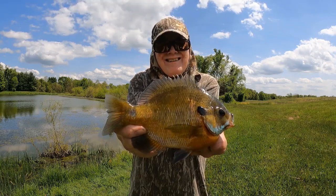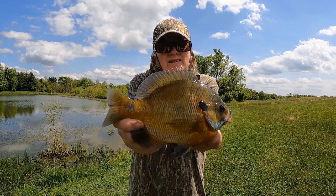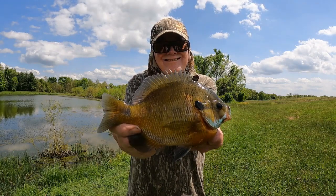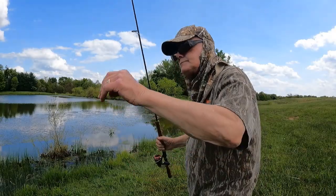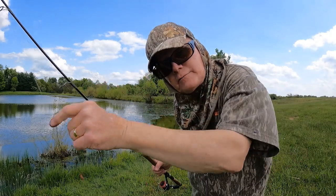Nice one. Getting into some big boys now. Spawn is just about starting up, revving up. Fresh worm. See if we can't get a fresh fish.